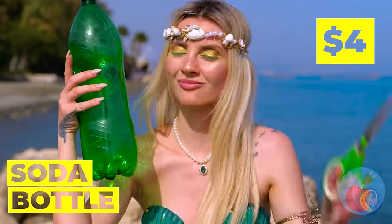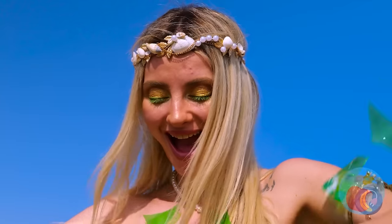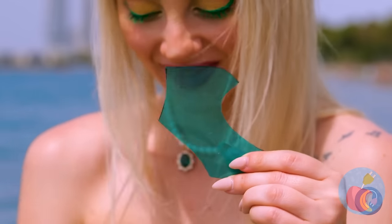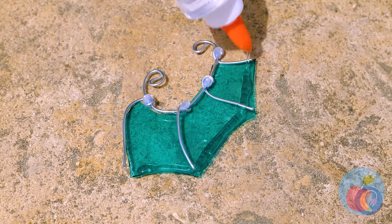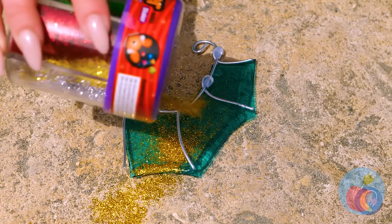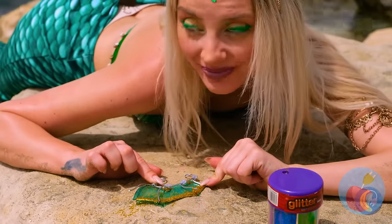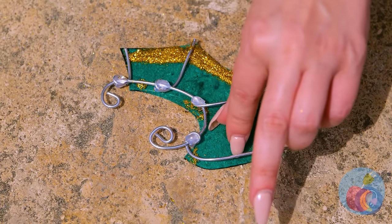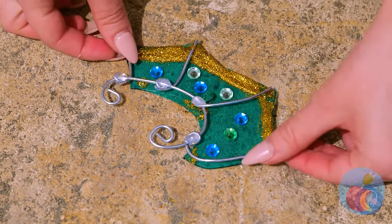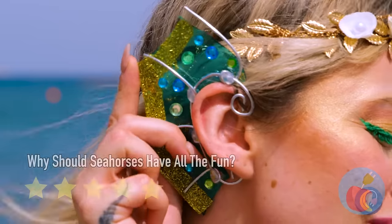Got any old plastic bottles? Cut it up until it looks like pieces of sea glass. Add some wire and clear glue on the edges. Now add glitter. And for that extra sparkle, add some gems on top too. Fake is fine as long as they shine. Now they're your brand new ear fins.